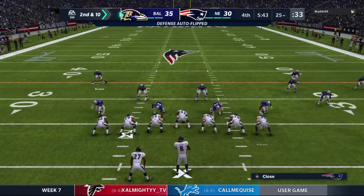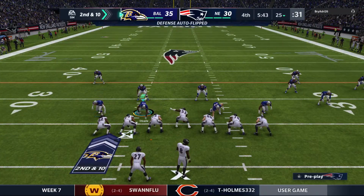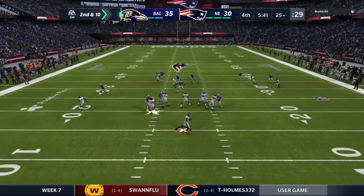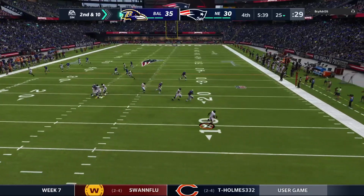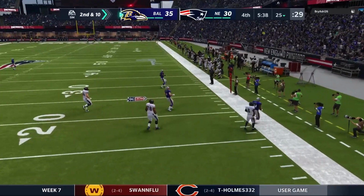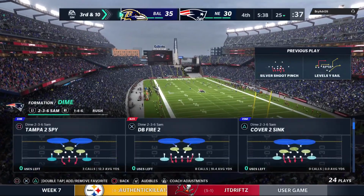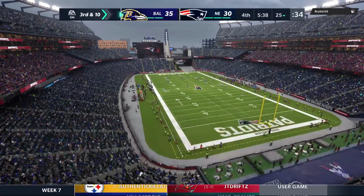I like the thought process there. They connected on a big play, and sometimes you find the defense vulnerable. So they went for the bigger shot, went for it all on that one. This time, they were ready for it. Flush to his right. And they will not get the connection there. It's incomplete.